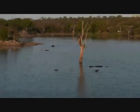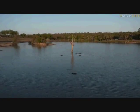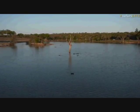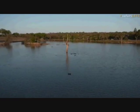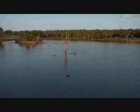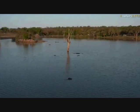Now the hippo numbers in this dam seem to be actually growing rather than getting less, and the reason why I say getting less is because normally at this time of the year you'll find a number of these hippos actually move out. They end up going to other places in order to try and establish themselves, particularly things like young males. They're going to try and get into different areas and try and find places that they can spend time, that they don't have to compete with the big guys. But it's still so dry that there really isn't that many places for these guys to go. So the hippo numbers in Chitwa Dam are still very healthy.